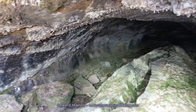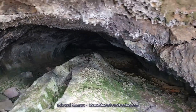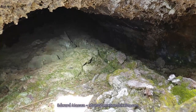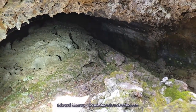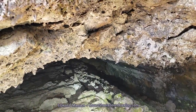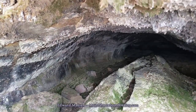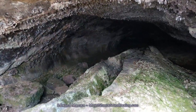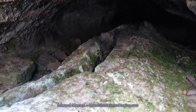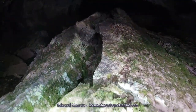Well, this time I found a tunnel that was much more shallow, is that a word? So not high, only maybe 5 feet at the most height. But I'm crawling in it and I'll show you the insides. It's a very interesting formation in the middle of the tunnel.